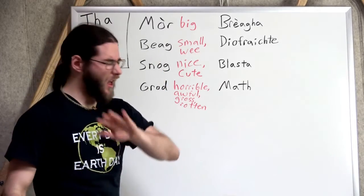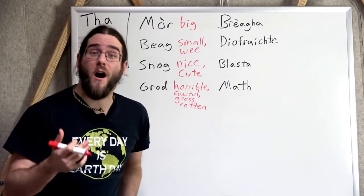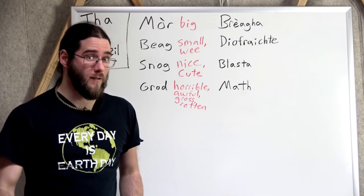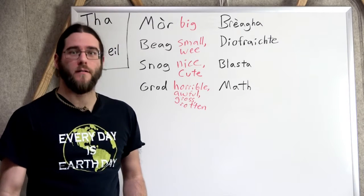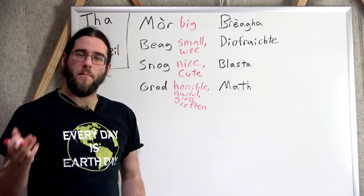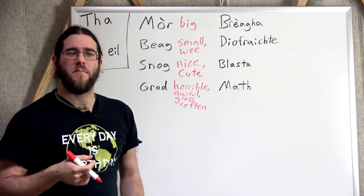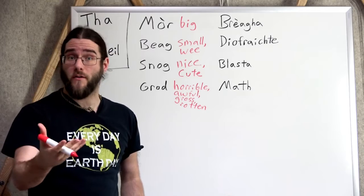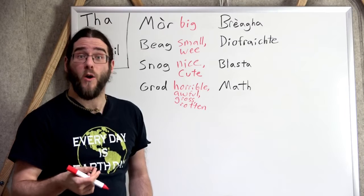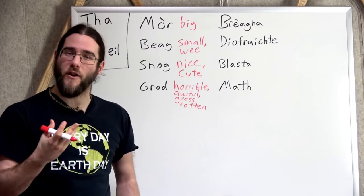Grot. And I'm rolling the R a bit more than I usually would, so you can hear it better. If rolling the R is tricky, maybe do some practice with it. I'm sure there are other videos on YouTube about rolling that R. So for some folk, there are a lot of rolled R's in their language already, so it might come easy. Others, it might take a lot of practice. It took me a lot of work to roll that.